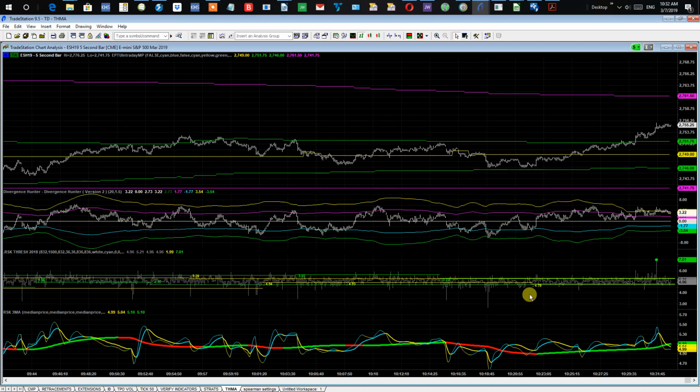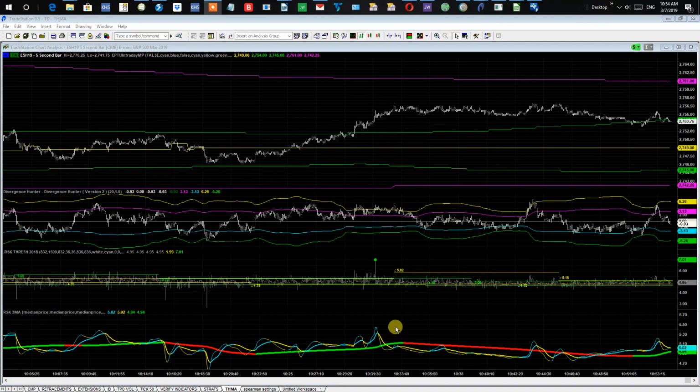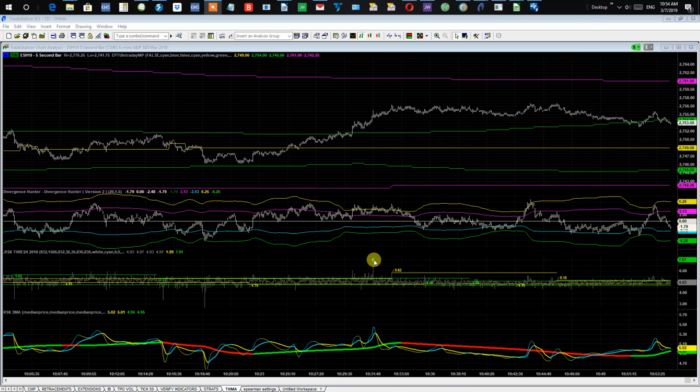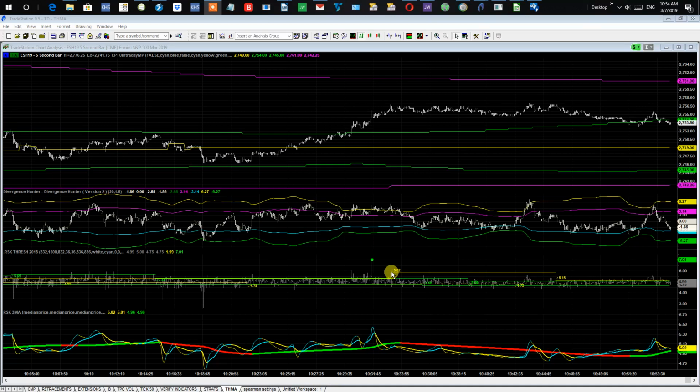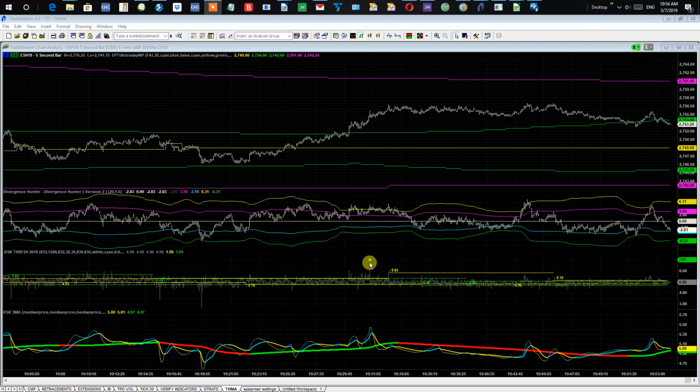Now let's take a look at what the premium did on this move up. This is a new high on the premium for the day. Here's your pivot, an obvious divergence there. But as large of a move as this is on the premium, the tendency would be to wait until we tag that price and see if we're divergent before we enter the short trade.